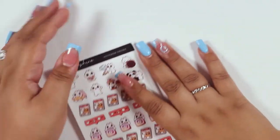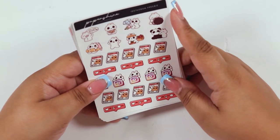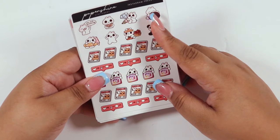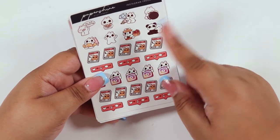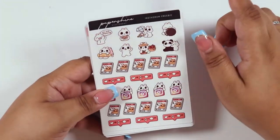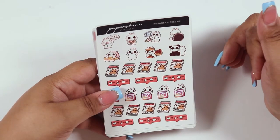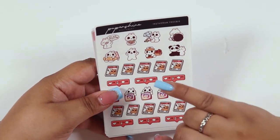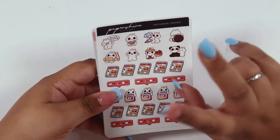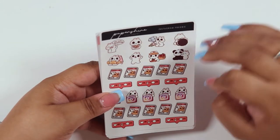First things first, we have the Instagram freebie. If you use the Instagram code, like Insta10 or something like that, then you get the Instagram freebie. And if you say in the notes that you're in the Facebook group, then you get the Facebook freebie. I don't really care to mark social media, but if I needed to mark for my shop that I needed to make a post or something, I don't technically have a shop planner, it's just all over the place, but if I needed to mark that, then I could use these.